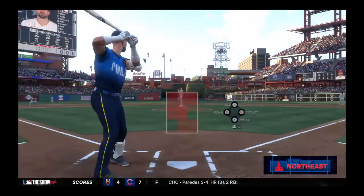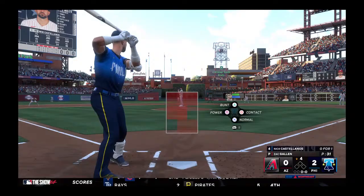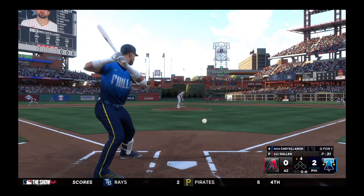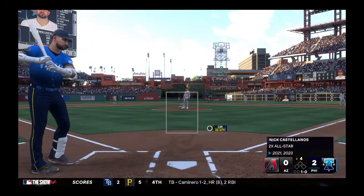Back here in Philadelphia, John Sciambi and Chris Singleton with you. And leading off the bottom of the 4th, Nick Castellanos. And the first pitch misses for ball 1. 1-0.